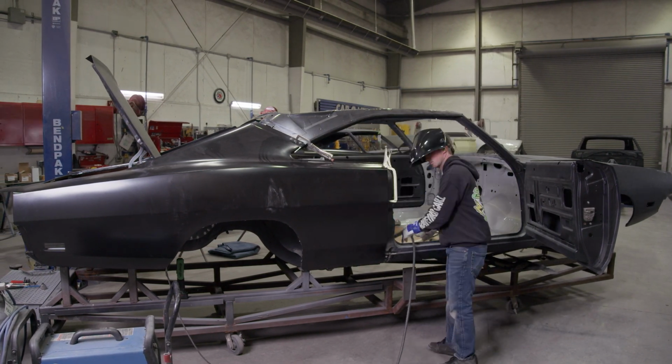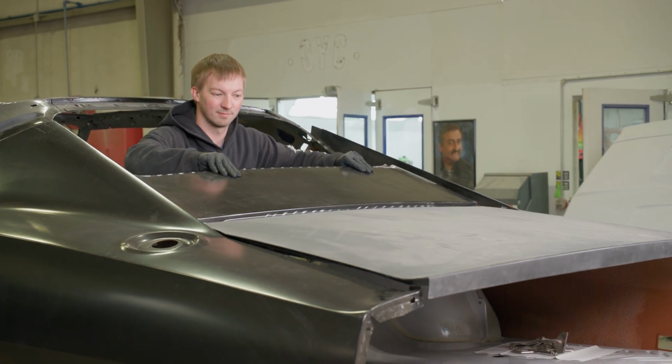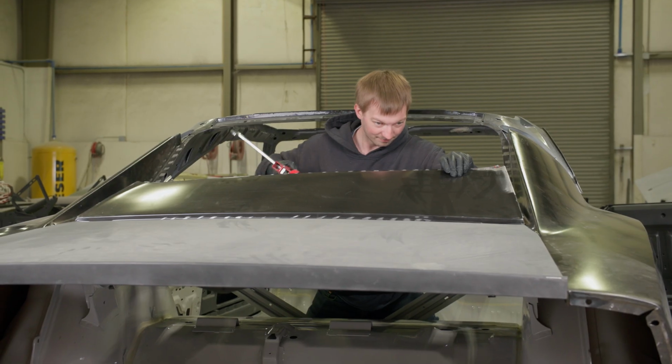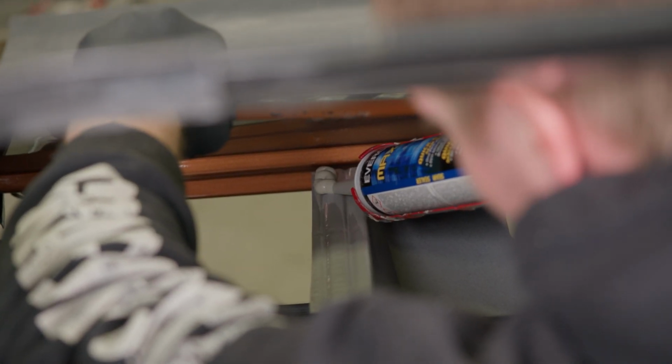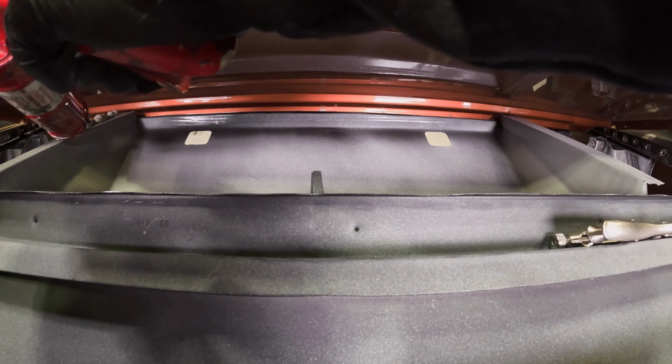Before I weld the Dutchman panel in place, I like to add a bead of seam sealer between the panel and reinforcements. The factory usually had a small dab of sealer and it usually broke away. I put a little bit more so ours will stay forever.